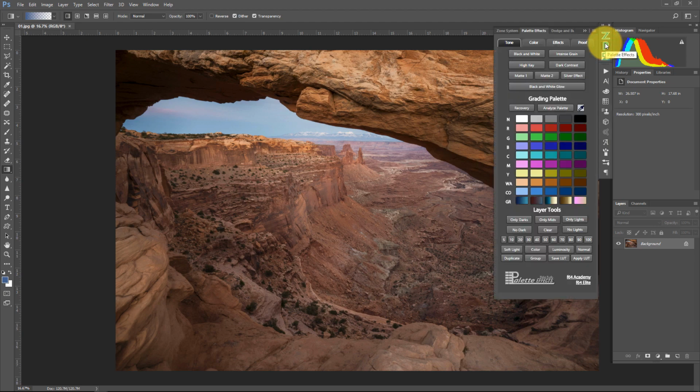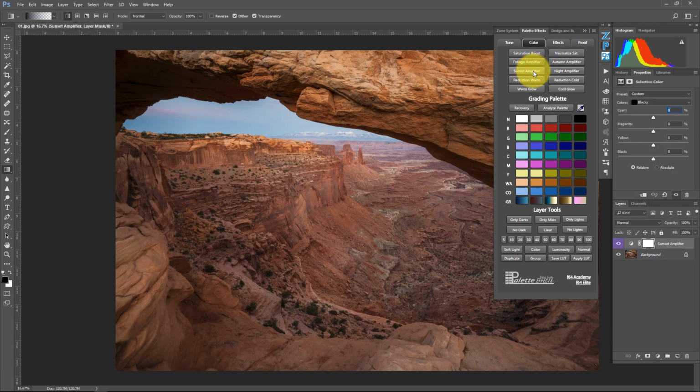So I'm going to show you just how quick and easy this is and how things are laid out. We've got tone effects here. There are only 8 buttons here, but these 8 buttons are very intricately created for tone effects, and I'm going to show you how quick and easy it is to make a killer black and white image. Here we have color effects. You have some amplifiers. When you press them, all they do is brighten up your image based on the color that's already available in it and maybe give you a little bit more. It's very subtle, but very effective.